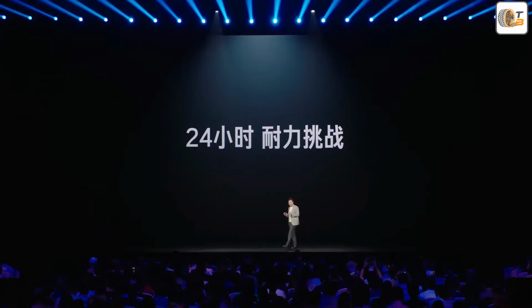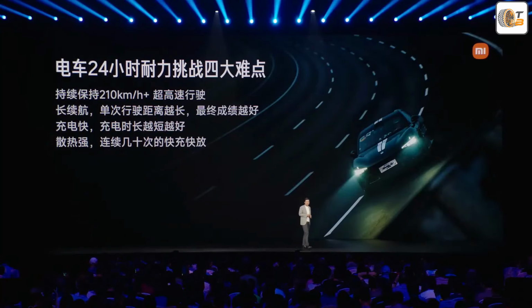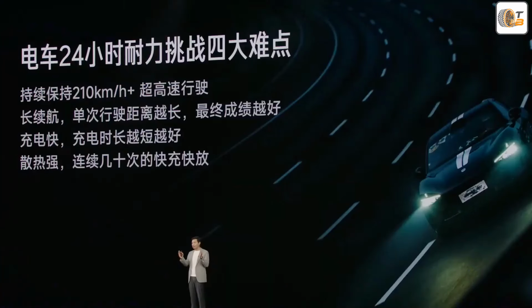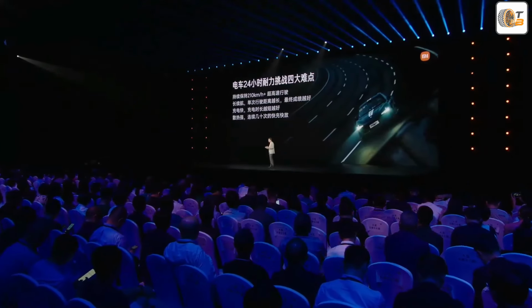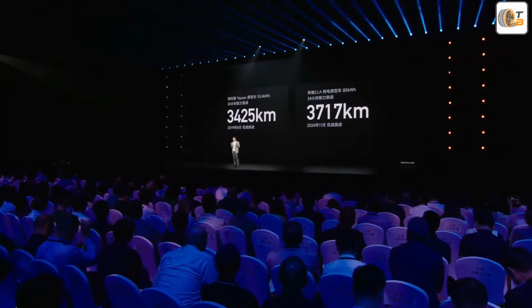Can we push the test higher? Well, a 24-hour endurance challenge. That means running consecutively for 24 hours. This has high requirements for the car's power, battery range, etc. It's like running a marathon, but with high speed and limited time. So can we do it within this 24-hour endurance challenge? We found that first we need to run at ultra high speed, and we need to have long battery life, faster charging, good cooling, and to ensure fast charging and fast discharging many times.